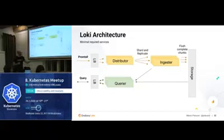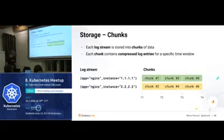So far, the storage is yet another black box. So let's look at how the storage works. Each log stream, as I previously mentioned, is stored into chunks of data. Each chunk contains the compressed log entries for a specific time window.